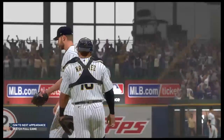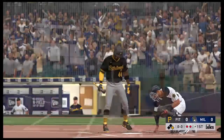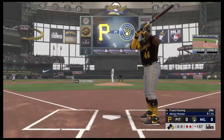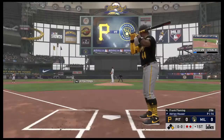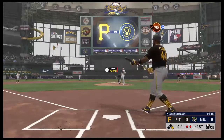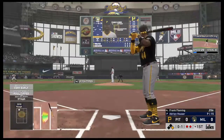We are under the lights. Adrian Hauser gets the call for game 1 of the series. What do you have for us on him, Danny? You know, Matt, he's looking to bounce back for a little bit better of a performance than his last one. Pitched less than 5 innings in his last one, was able to come away with a no decision. I think he and his team are expecting a lot more in this one.